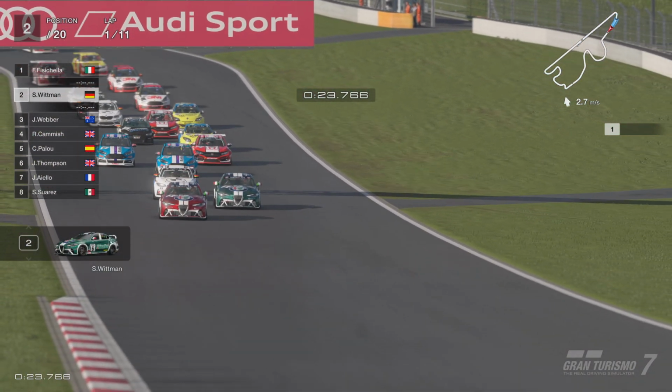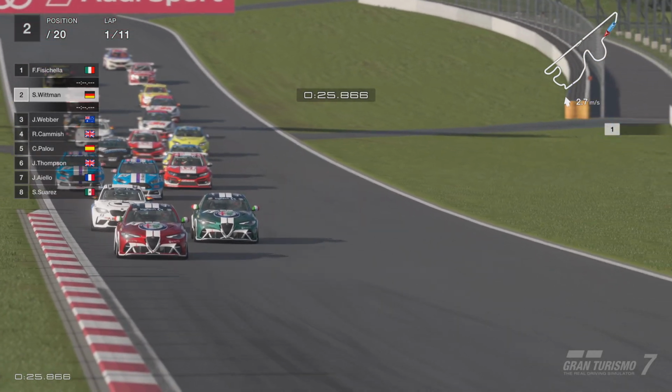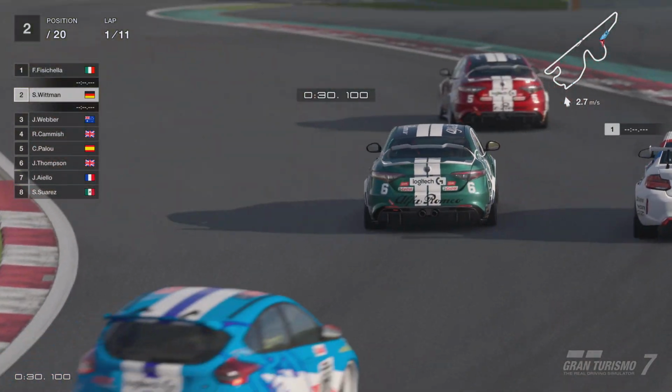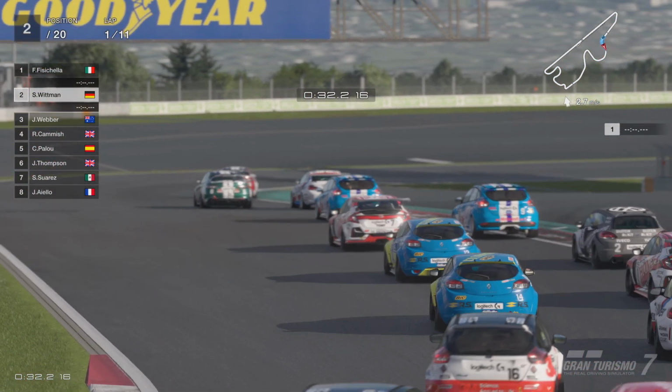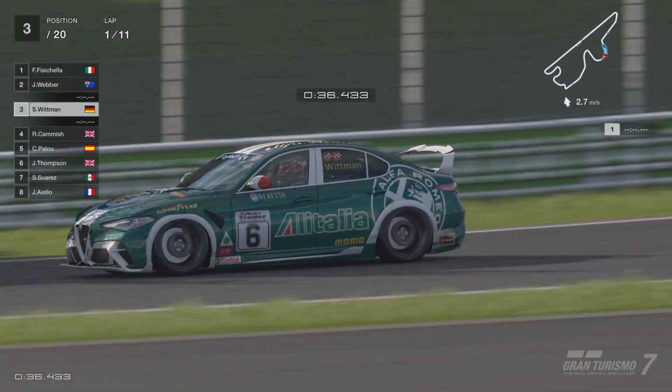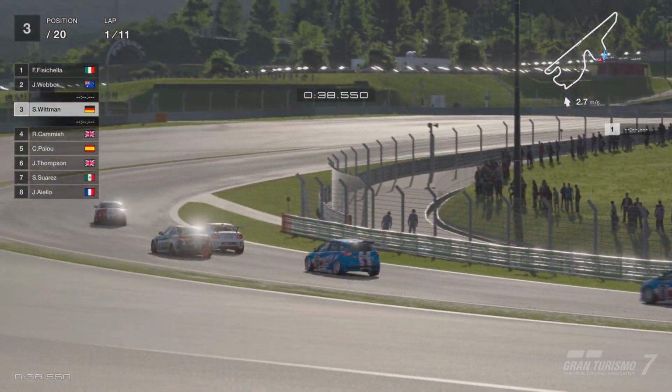Excellent use of the metaphor there. Wittmann back up to second. Fisichella still in the lead. The traffic jam heads to Coca-Cola for the first time in race 2. Still well behaved. Nobody suddenly sliding off or going wide.